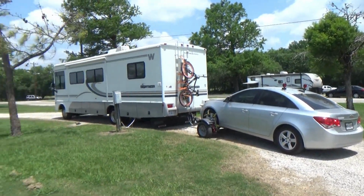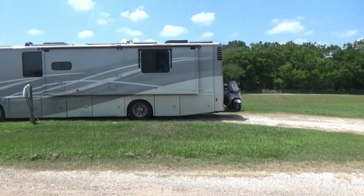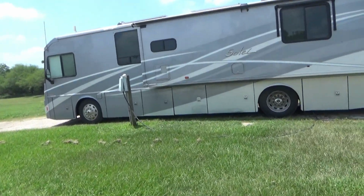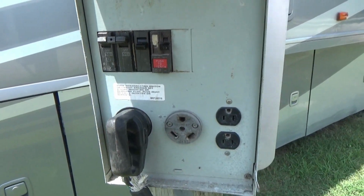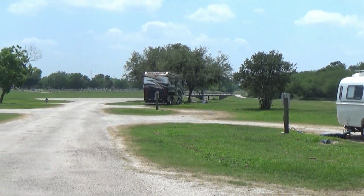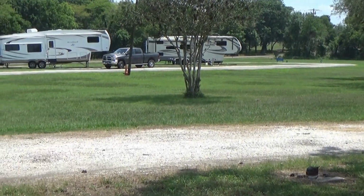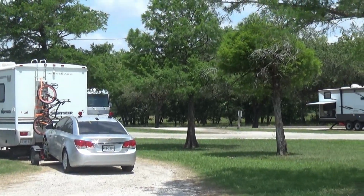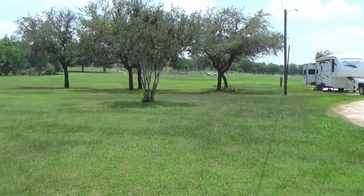The spaces here are pretty far apart, and every space has full hookups, including the sewer, water, and 20, 30, 50 on the electric. And at $12 a day for full hookups, which every site has, that is just an unbeatable price. Except for a few places around the country where it's actually free. And look at this big lawn.